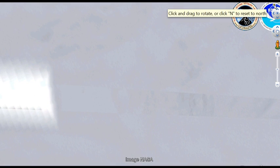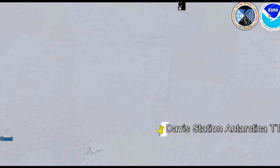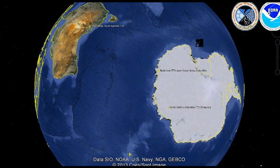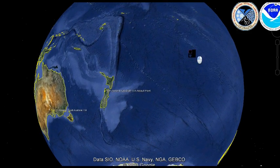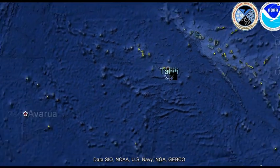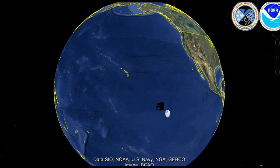Well, let's turn this around a little bit so we can get a better perspective as to exactly where this frequency was going. Up in the northeast direction from how we've got it situated. Well, let's take a look at where that is. Northeast from here passes these islands. What are these islands? Tahiti. It goes past the Hawaiian Islands and directly toward the Alaskan coast, the southwestern continental Alaskan coast.